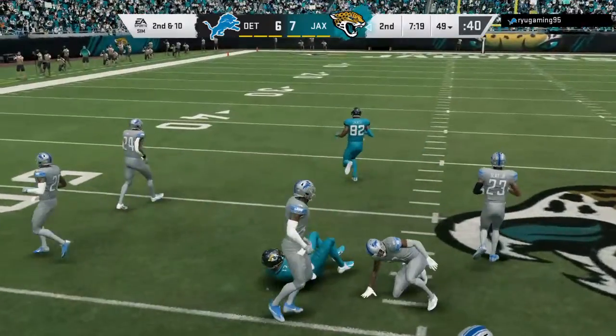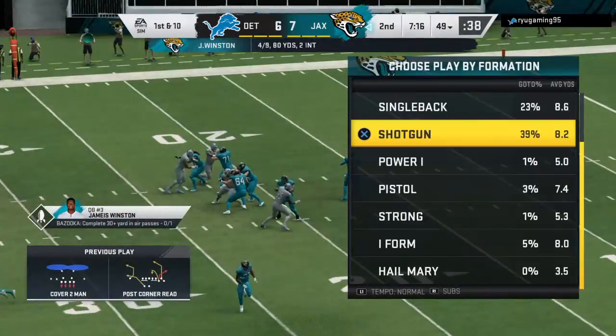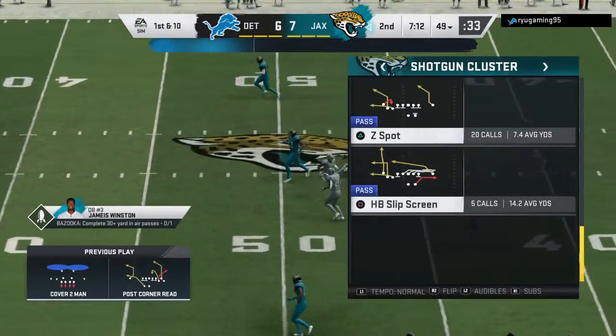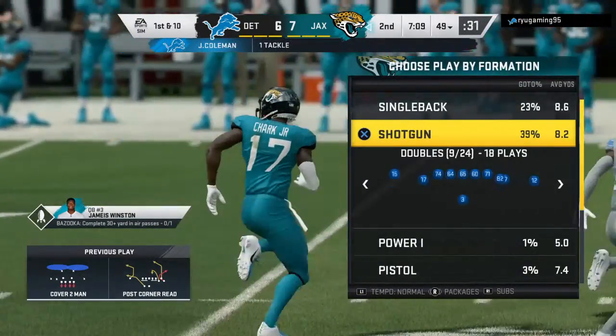Now a deep ball going to be caught here near midfield. And they nearly get this all the way to midfield. Mark him down at the 49. And that was a heck of a shot right there by Jameis Winston.